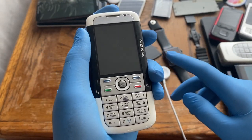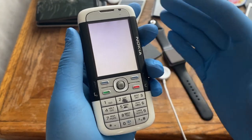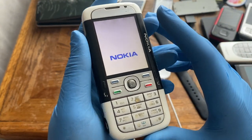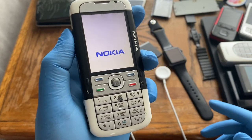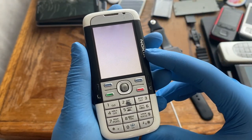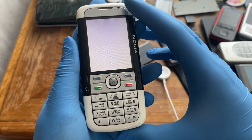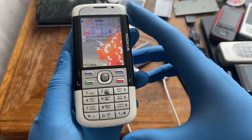So let's power this thing on. And I think I've turned down the volume, so you may not hear the Nokia welcome note. Let's try. Nah, I have to put it on general, but I don't have a SIM, so I cannot technically turn up the volume for that. So that was the welcome note, and we are in the interface, as you can see here.